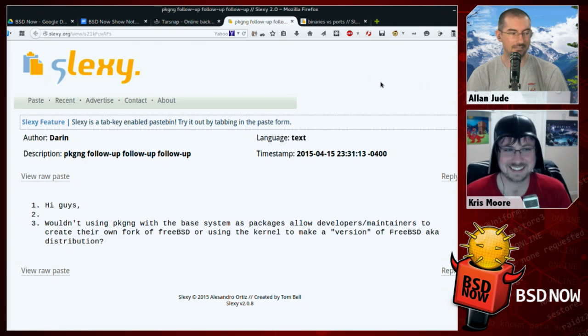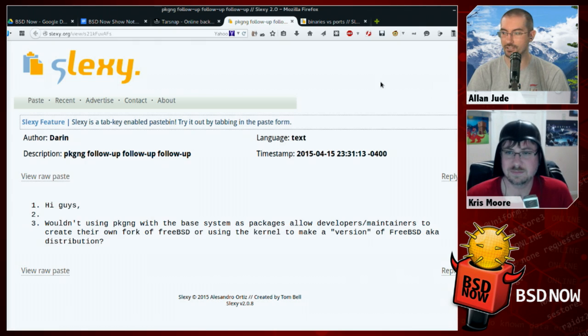I can definitely see, even for ScaleEngine at work here, rolling our own snapshot of 10-STABLE just to get more stuff that's backported. Is it still FreeBSD? It's not even technically a fork at that point. You're just rolling your own release of it. We're making our own release of 10-STABLE instead of waiting for 10.2 to come out. Yeah. So again, that's just good in my mind. It just makes it easier for people to do what they want to do with FreeBSD.